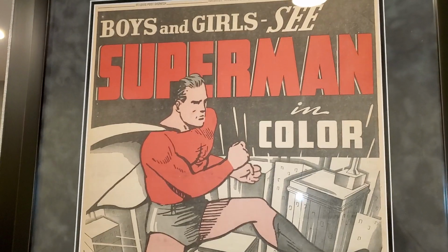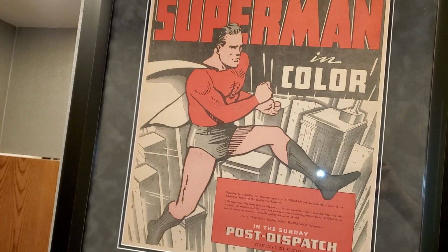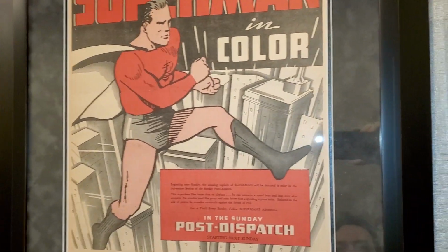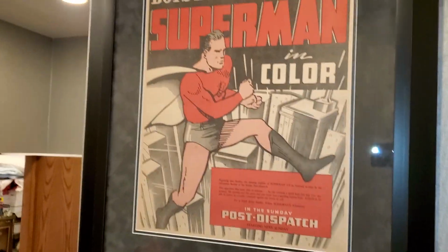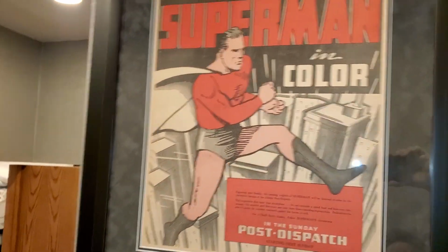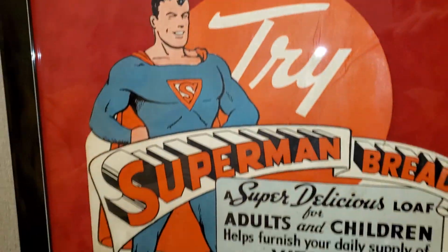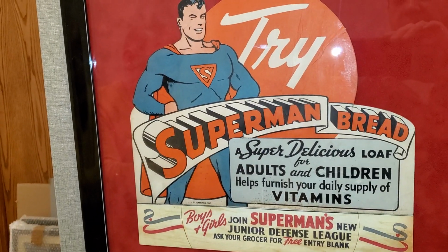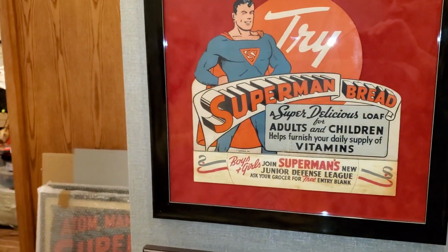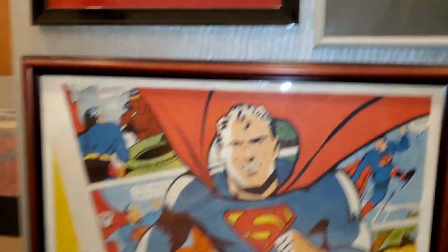That's a coming attraction. That's 1939, before the first comic strip was issued. That was an advertisement, right? Yes, a coming attraction. And a big campaign in the war effort for kids to buy Superman bread and raise money for the defense campaign.